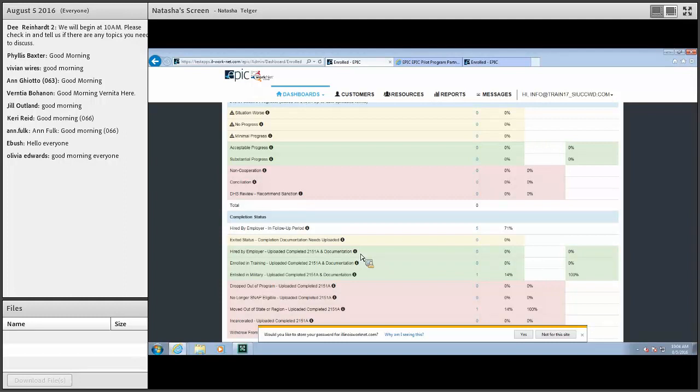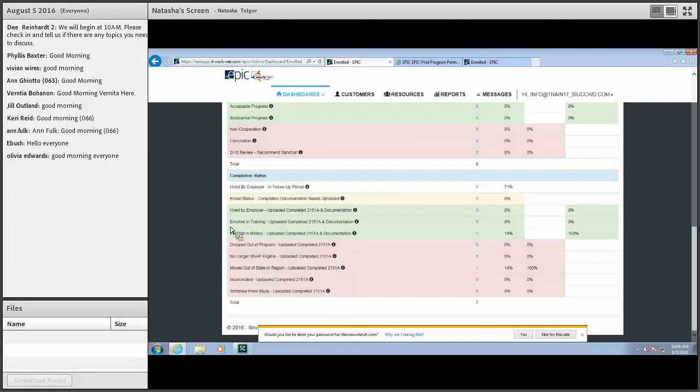Now we have a few other exit statuses as well, such as enrolled in training and enlisted in the military. For those, they don't have to go through the 90-day follow-up period. When they mark them as enrolled in training, they'll be required to upload the 2151A that says that they have completed the program, and then provide the documentation to show that they have been enrolled in training. Once that has occurred, they'll show up in this area of the dashboard. Same thing with enlisted in the military. They have to upload the 2151A, say that they have completed the EPIC program, and provide the documentation that shows that they've enlisted in the military. And if they don't have that information, they're going to hang out in this yellow area, because remember, the yellow area means that we need to do something with them.